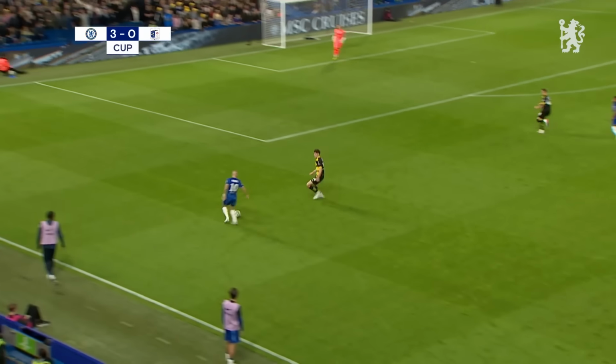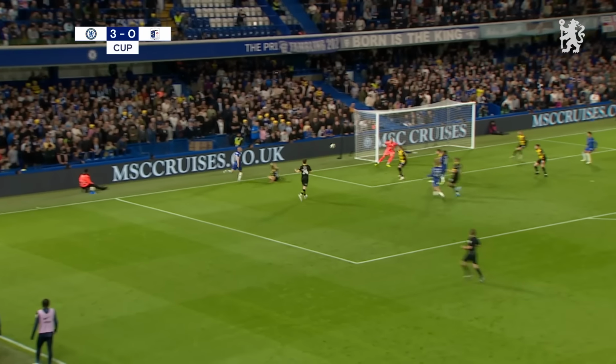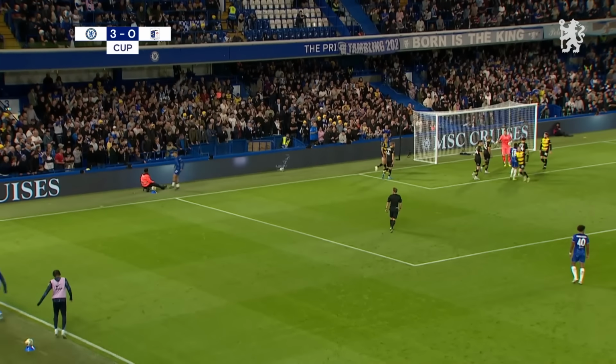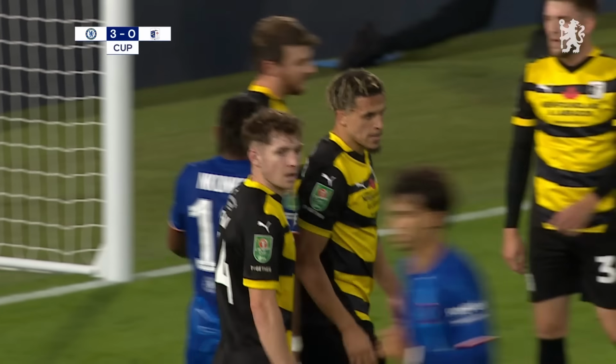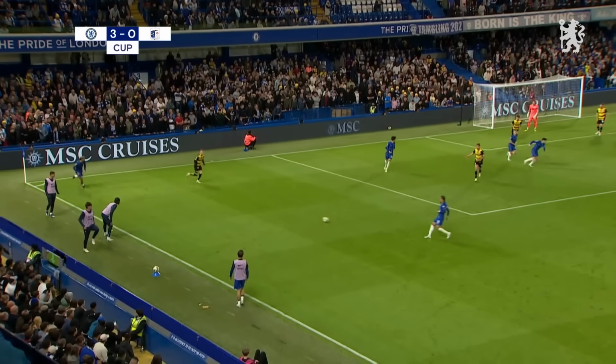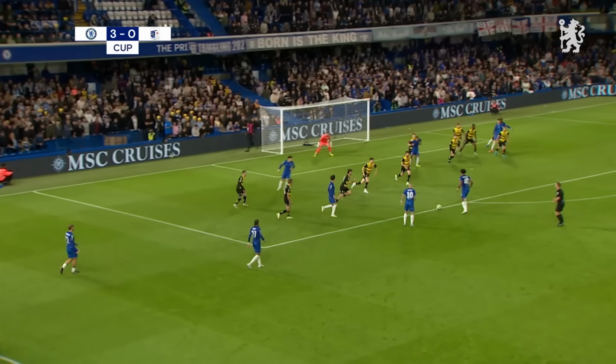Shrewsbury Hall feeding Mudryk. Chance for him to take on his man now. He did it, and he got away from Feely that time. Now can he find a blue shirt with the cut back? Corner will do. Great pace from Mudryk on this left-hand side, but again he actually plays the ball too far into his stride and then tries to dink a ball into the middle of the box, but again the Barrow defender gets a head on it.